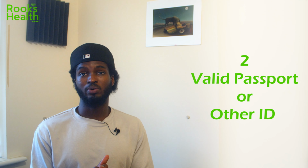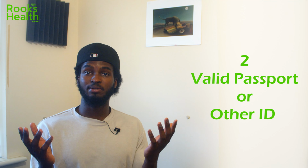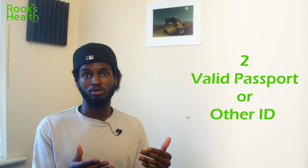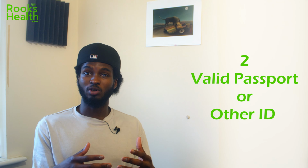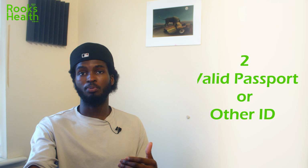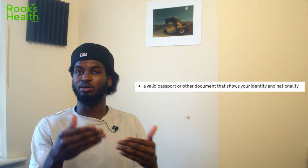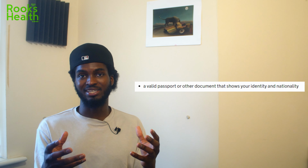Number two is more or less a valid passport or any other way to show your identity and your nationality. Normally this is a valid passport, meaning one that is not expired, because you need to provide your passport number in your application. And as well, you don't want to be using one that's expiring in a couple weeks, because if there are delays to your application or delays to the entire process, you're going to basically have an expired passport, apply for a new one, and it will just cause a bit of conflict that probably is not necessary and that can be avoided.